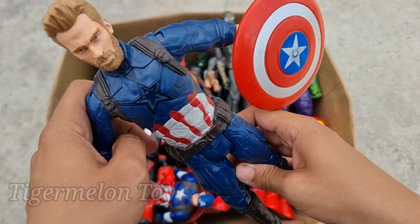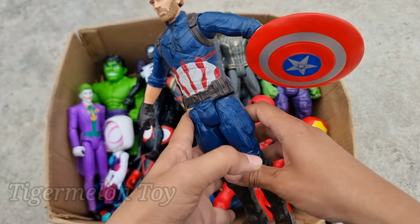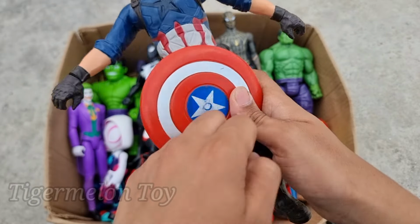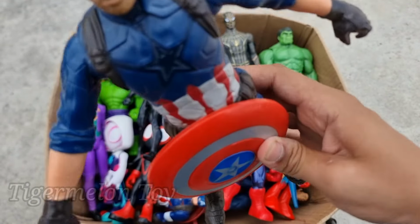This is the tough shield superhero, the bluish dressing superhero, the hero of America, the protector of America, guys. This is Captain America.